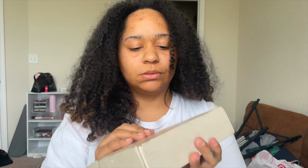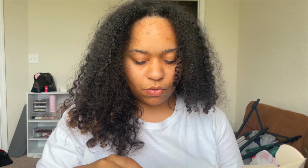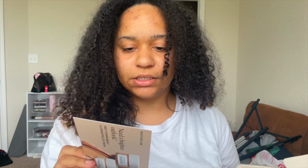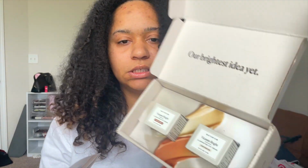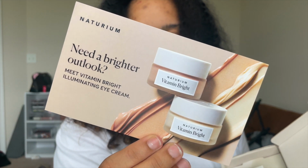This is another Naturium package. Ooh, I forgot about these. So these are illuminating eye creams. They come in 2 different shades. One's like a peachy color and one's like yellow. And I'm really excited for these. These are gonna be so good before I do my makeup. The packaging looks like this. So if you want to pause it to read it, you can.